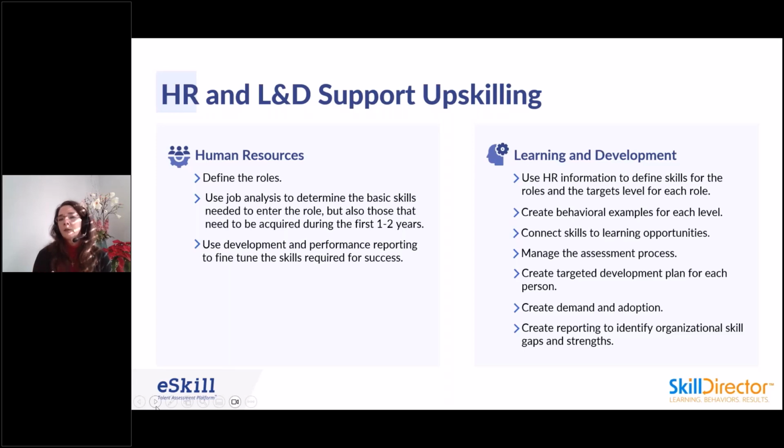So if I know those are the basic skills, I'm going to go out and hire individuals for these particular skills. So I use those to develop performance reporting and fine tune those skills as we see success as people come on board. Learning and development, on the other hand, when they're going to assess individuals, what we're trying to do is have them target information, create behavioral examples.